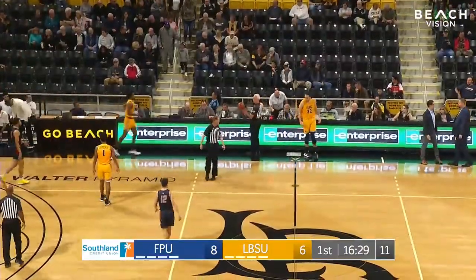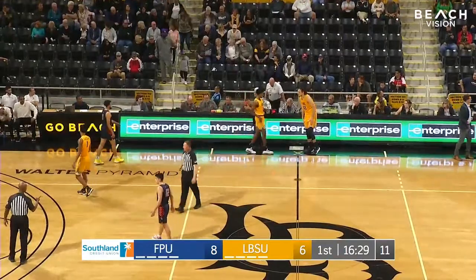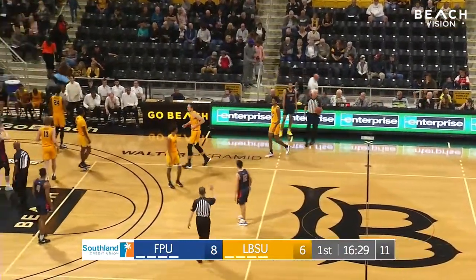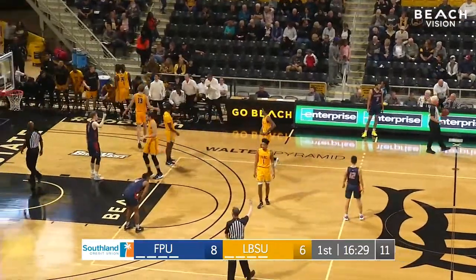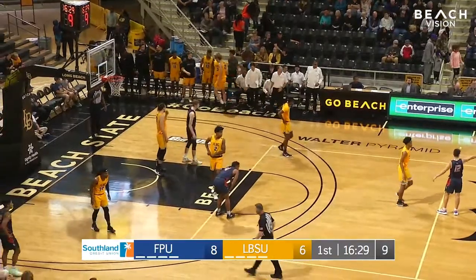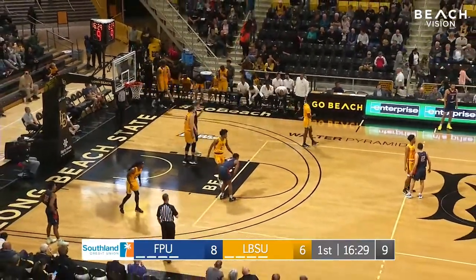But now it's down to 11 as they make a change. Long Beach State's going to make a couple of changes here. Trevor Irish and Jordan Roberts into the game for the first time. It's Mansell and Morgan go to the bench. 9 seconds now on the shot clock for Fresno Pacific.